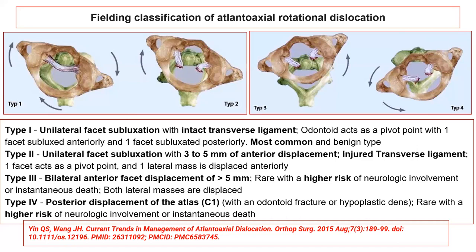Type 3 is a bilateral anterior facet displacement more than 5 millimeter. It's a high risk injury, and type 4 is also a high risk injury. It presents with posterior displacement of atlas.